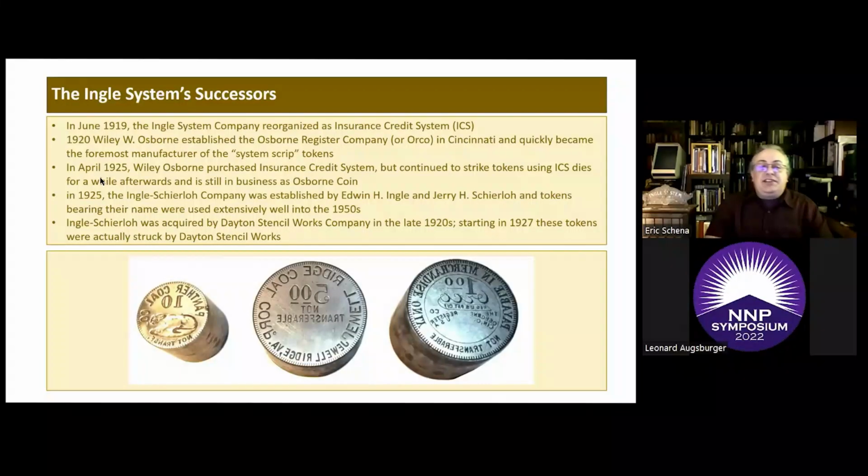But in June of 1919, presumably to focus on that coal mining business, the Ingle system reorganized as Insurance Credit System, or ICS. They used a similar triangular logo, except it just said Insurance Credit System. And there, they almost exclusively marketed to coal mines, iron mines and iron foundries and things like that. Some lumber mills. It was much more focused on industrial businesses rather than retail stores.